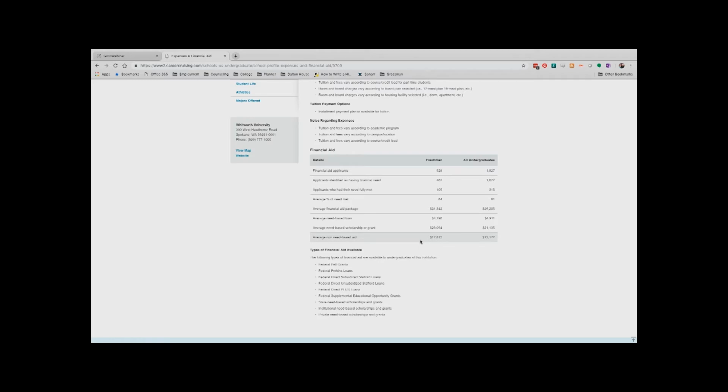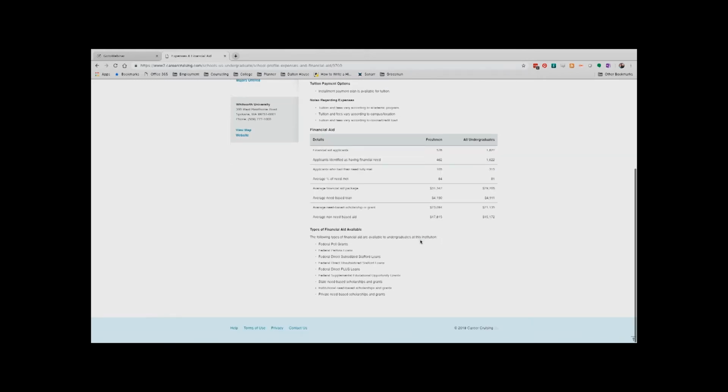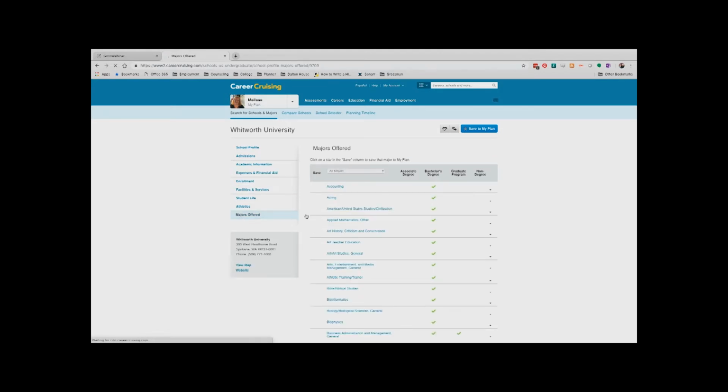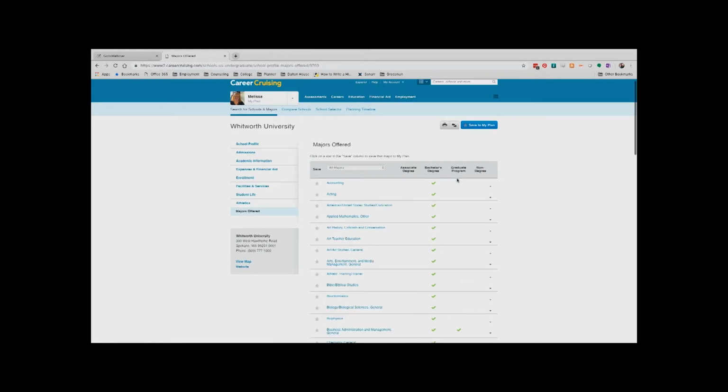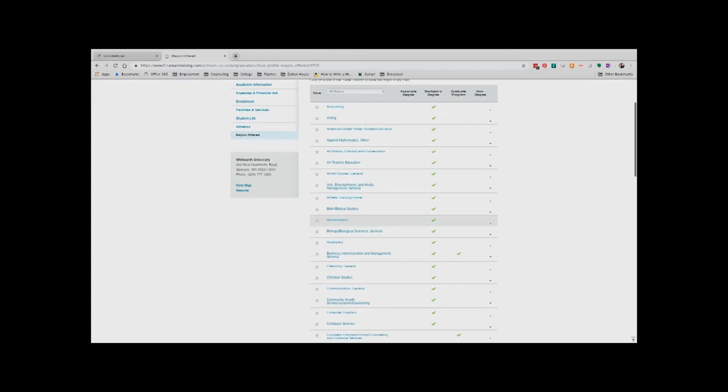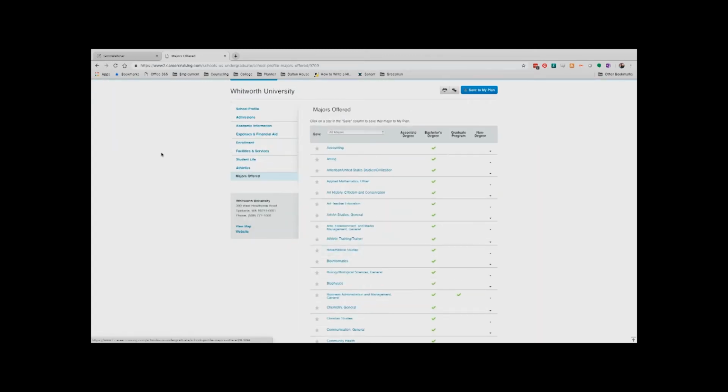And another piece here is all the majors offered at that school, whether it's an AA, a bachelor's, whether they offer a master's program or not. So if you know the career you're looking for and you're exploring which schools are going to offer that major, you want to check here and make sure it is something they have. And you can get the other information here, like what kind of clubs are popular, what kind of athletics are offered, academic information, their calendar, programs they are known for.